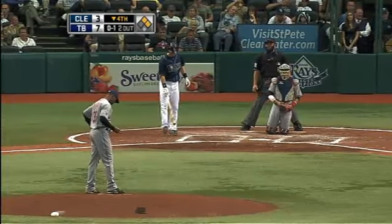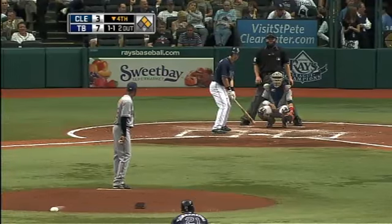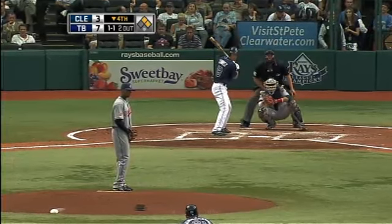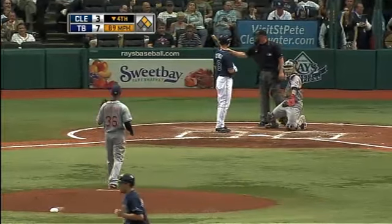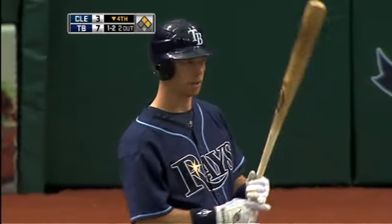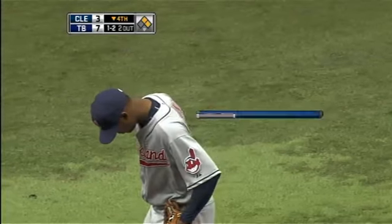One and one to count. 3 2/3 for Huff. He's in the mid-90s in the pitch count department. Wow. 1-2. That ball just ran out of the zone right there. That's not a good pitch. Not a good call.